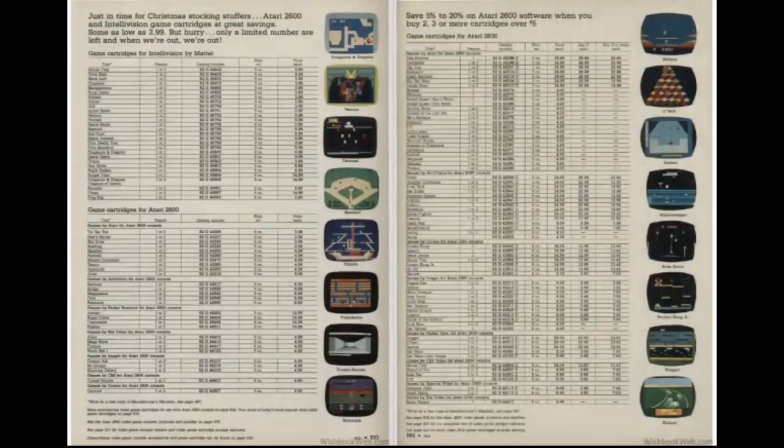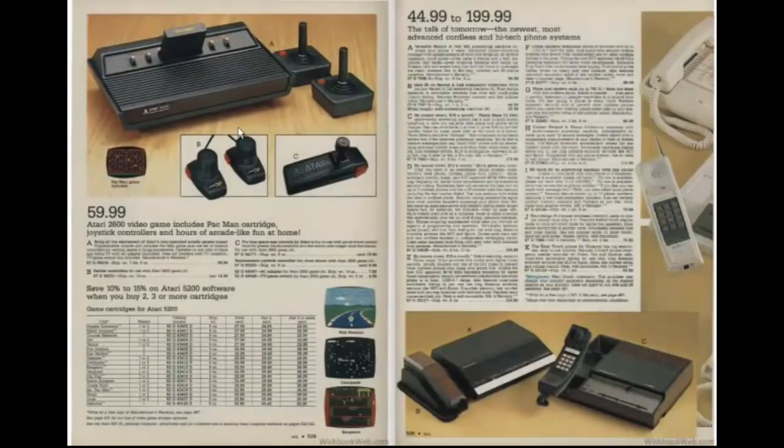Some video games here. This was 1984, so the big video game crash of 83 had happened a year prior, so yeah, I bet everything was dirt cheap then. And here's the Atari 2600, which nobody wanted in 1984. Gosh, $59.99. That was pretty cheap. Again, this was a year after the big video game crash. That came with a Pac-Man game.